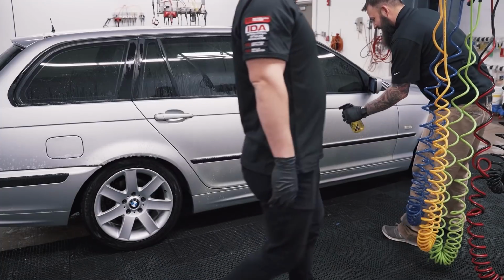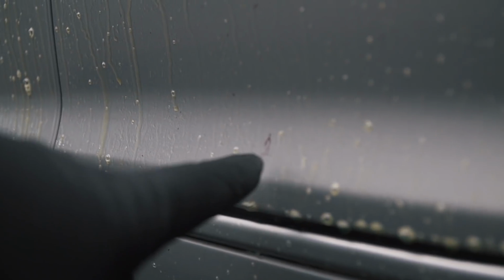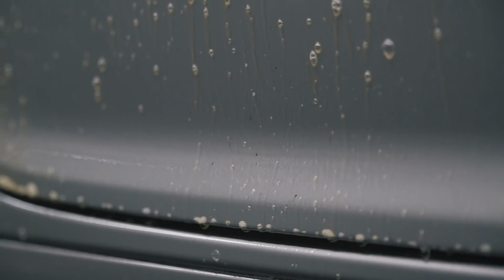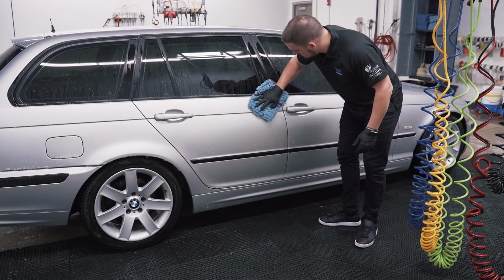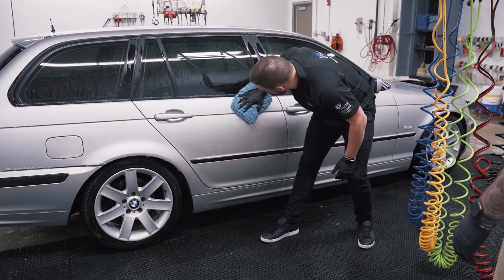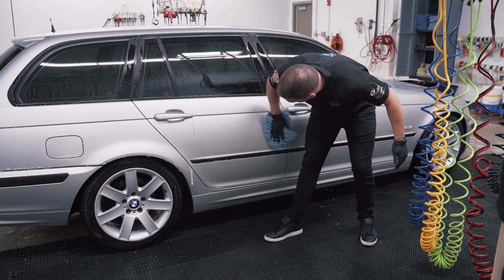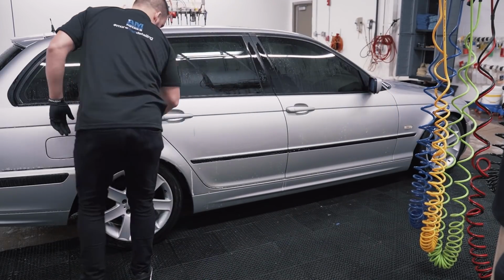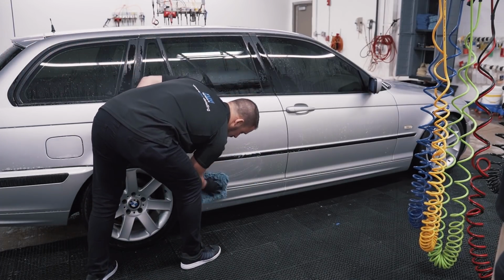Just like the wheels, you want this product to sit for a few minutes and let the product work and dissolve away any iron particles embedded in the paint surface. You can do the same thing again where, if you look through the wipe, if there was quite a large obvious bit of iron, you'll still see it. And then you can just scrub at it. Another thing I like about our iron remover is it does sud up. It's the cleaning agent and it acts like a shampoo.